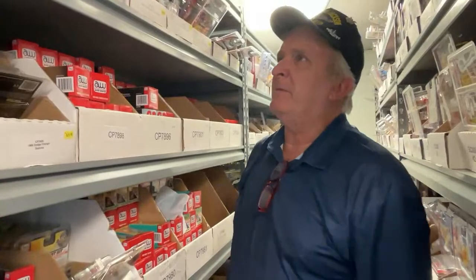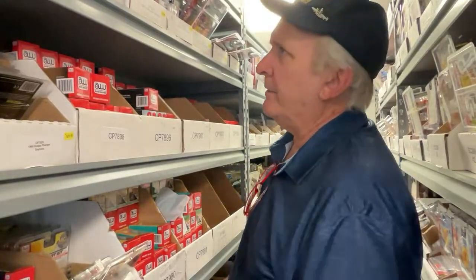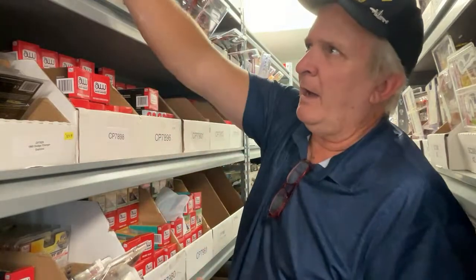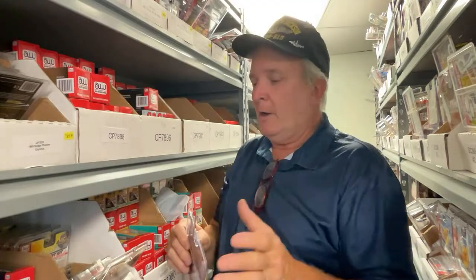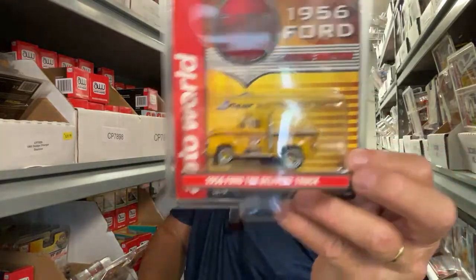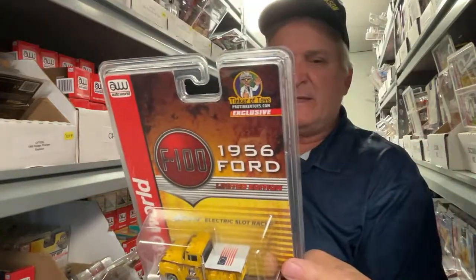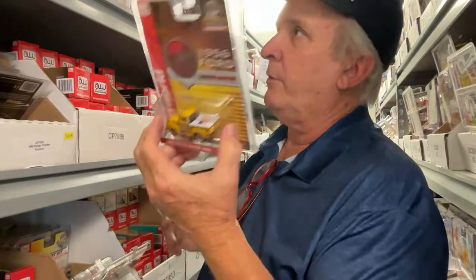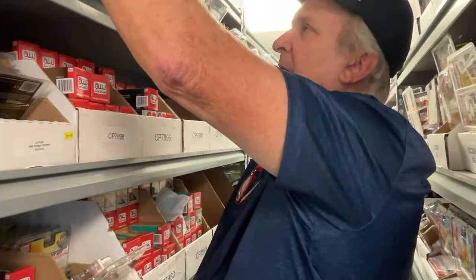Okay, so let's go over some of the cars, because Daniel's going to be sending out a report about how we're doing on some of these cars. Basically, the Batmobile is sold out. That was one of our exclusives. It came out in 2021. And then our pickup truck is getting very low, CP7779. These are very, very low quantities, okay?